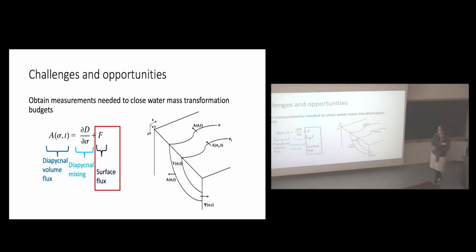A second issue is that if we really want to understand water mass transformation budgets, it's great if we have a closed model where the model fields close. But if we really want to understand it from observations, one of the biggest gaps is understanding surface fluxes, and that's the topic for tomorrow. So I'll talk about some of the challenges then.